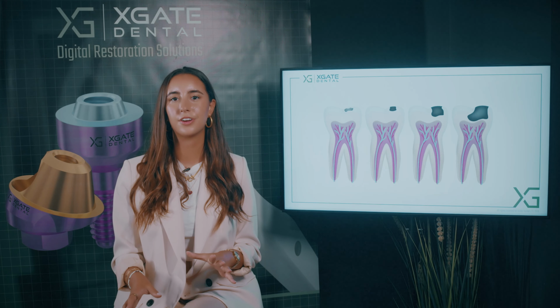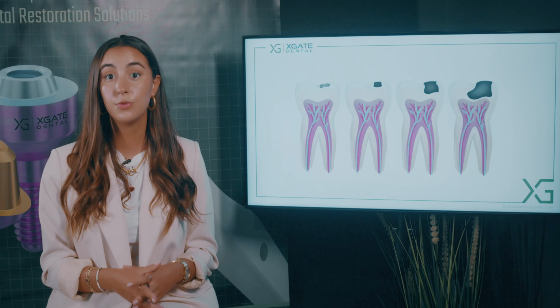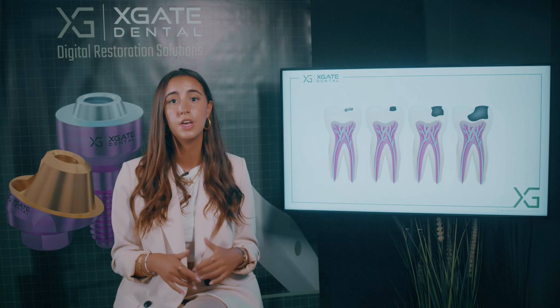Then you have a little bigger cavity that you need to clean up and do a filling, which basically means you need to close the cavity that you just cleaned. And then you have the largest cavity, which is the kind of cavity that has already got into the nerve and the blood vessels that are inside the tooth pulp.